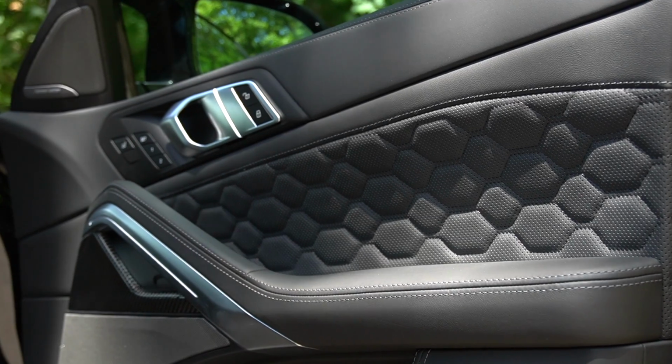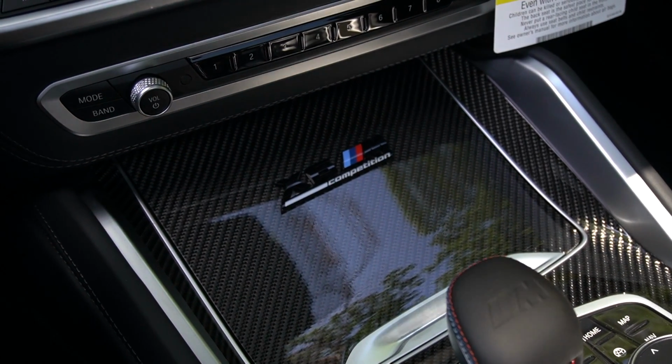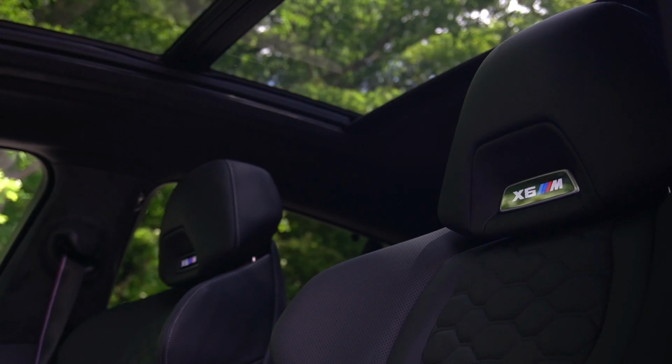The stitching is really nice. There's aluminum, there's carbon fiber. The center console doesn't creak and rattle. It's built really, really well on the interior here. And of course, the light up badging on the seats really gets me every single time.